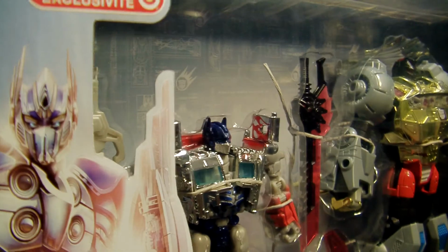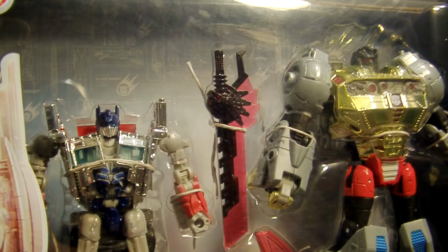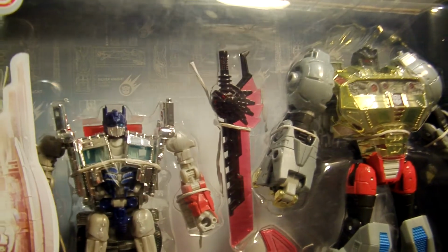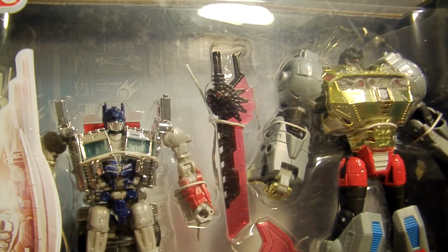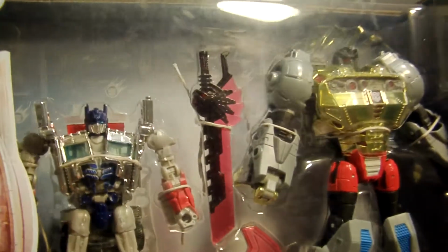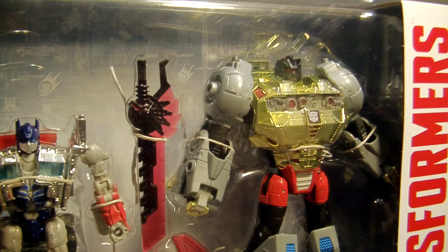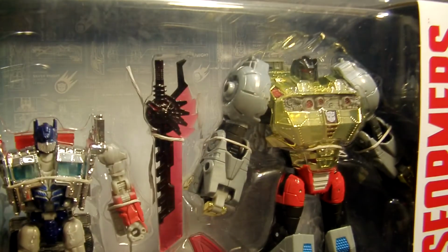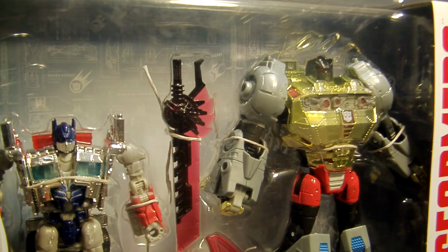Now, there is another box version of this at your local Toys R Us's. What they did was they used the mold for, I want to say Evasive Optimus, but then they used the Grimlock from Cybertron or Energon, one of those Unicron trilogy molds. I wanted to pick it up really bad, but it was $45, and I thought that was ridiculous, considering this was $29.99.